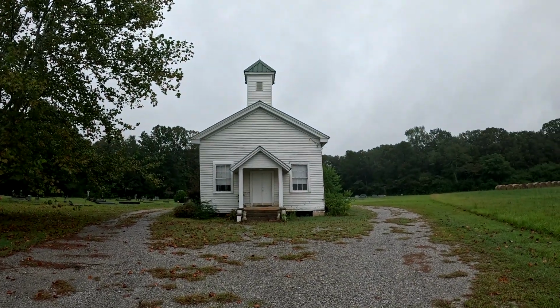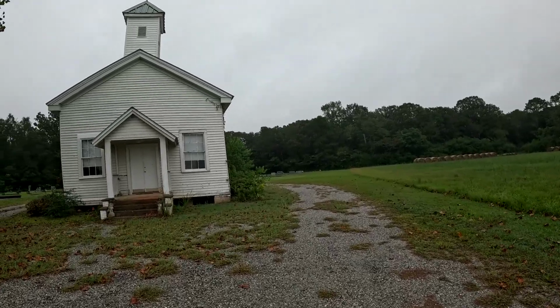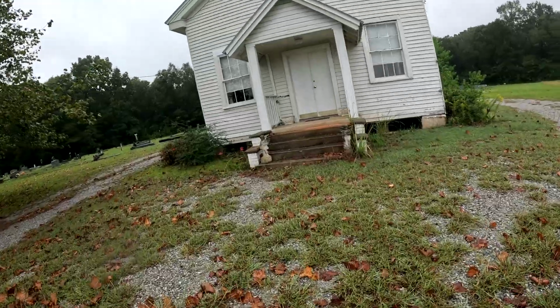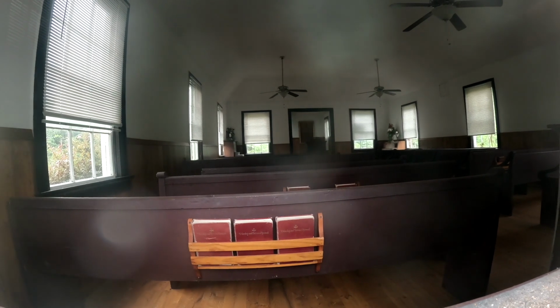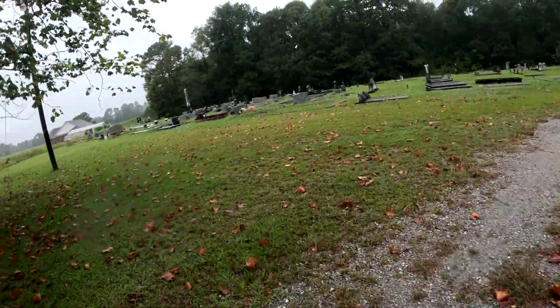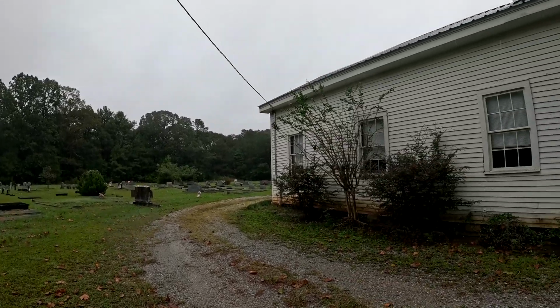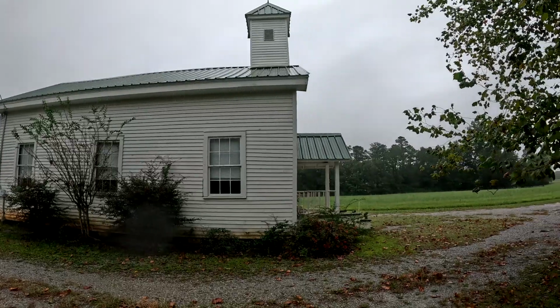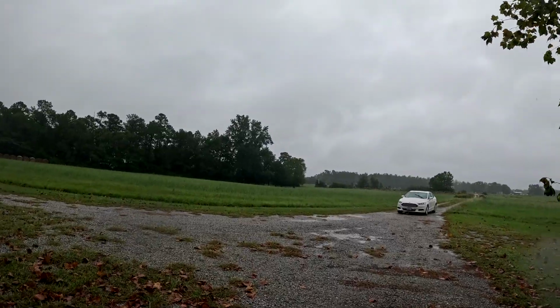This is Pine Flat Church out in the middle of nowhere. There is an open field, and you look in the windows. Locked. Okay. That is an old-fashioned graveyard. They must have wanted this church because it's got all the land.